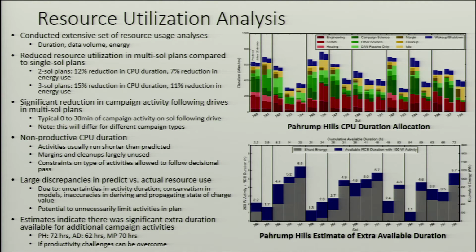We don't know if we let the rover drive on the subsequent sols, we wouldn't be able to target where it was because we wouldn't see the data that it collected. One of the ways we then came up with a number for how much productivity we were leaving on the table with the vehicle is we looked at how much energy the vehicle was shunting.